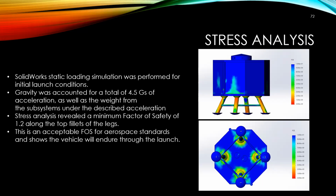Looking at the stress analysis, I looked at the different factors of safety around the entire body itself. And we have a minimum factor of safety of about 1.2, which is found at the top fillet of the leg structure over here. And for factor of safety, 1.2 is an acceptable value to have for this type of mission.